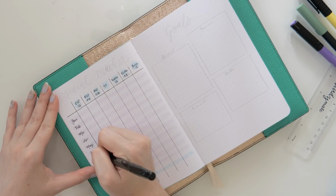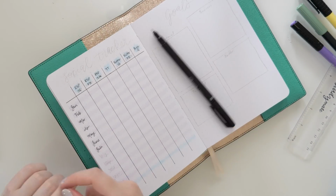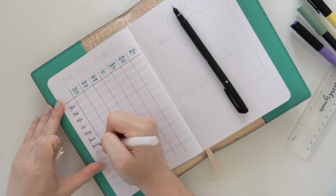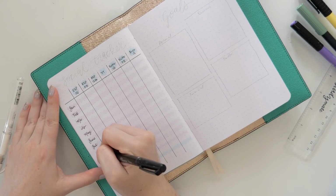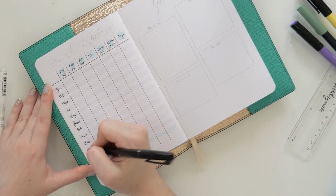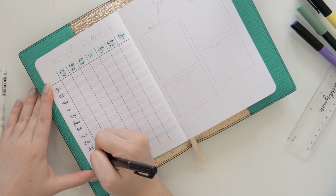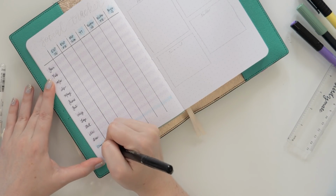Oh, I've nearly made July have a Y again, but I caught myself just in time, and I'm just going to use a white Signo Uniball gel pen to fix that up, and I think it's good. I got away with it. It's not noticeable at all anymore. I did make the black lines a little bit too long down the bottom of the page here, so that white gel pen is going to come in really handy again to cover that up a little bit.